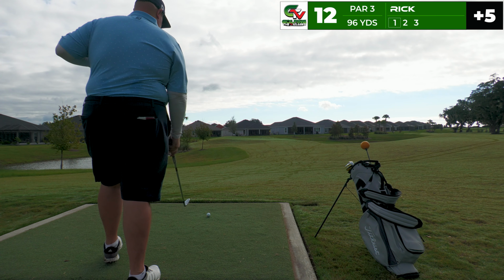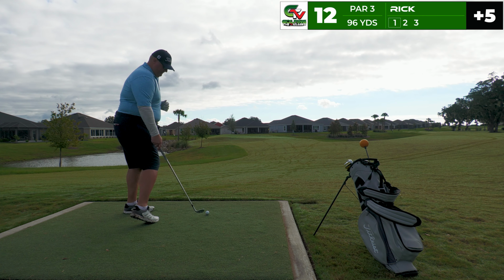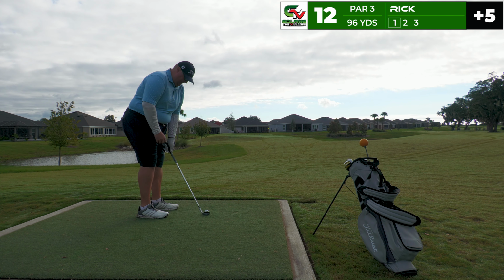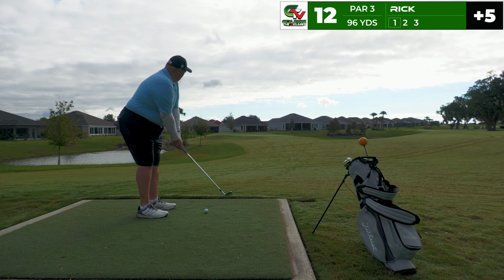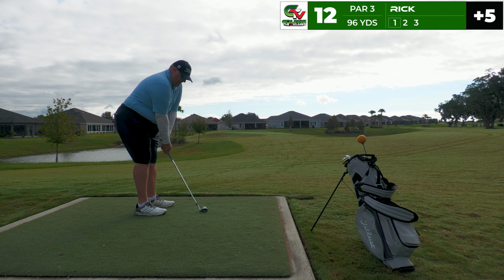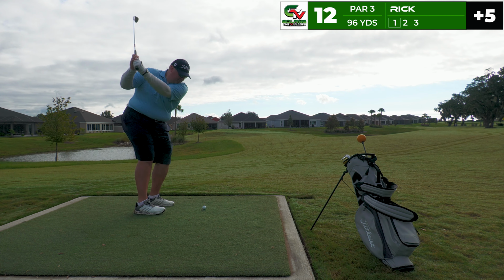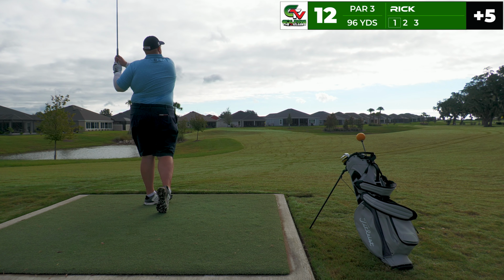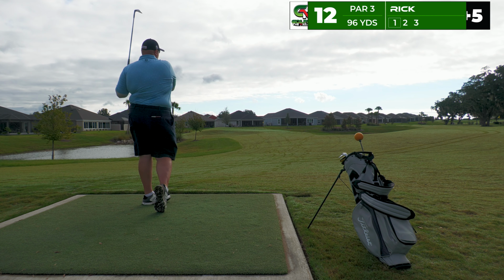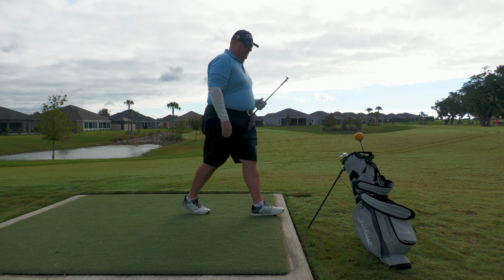Let's head now to the 12th hole where we have 96 yards to the pin. And this is a 56-degree sandwich. The wind is pushing probably from our 7 o'clock to 1 o'clock, so kind of from back and to the left out forward. And so I send the ball out toward the flag, which is a big mistake because now it's pushing over the right side and lands in alligator country.